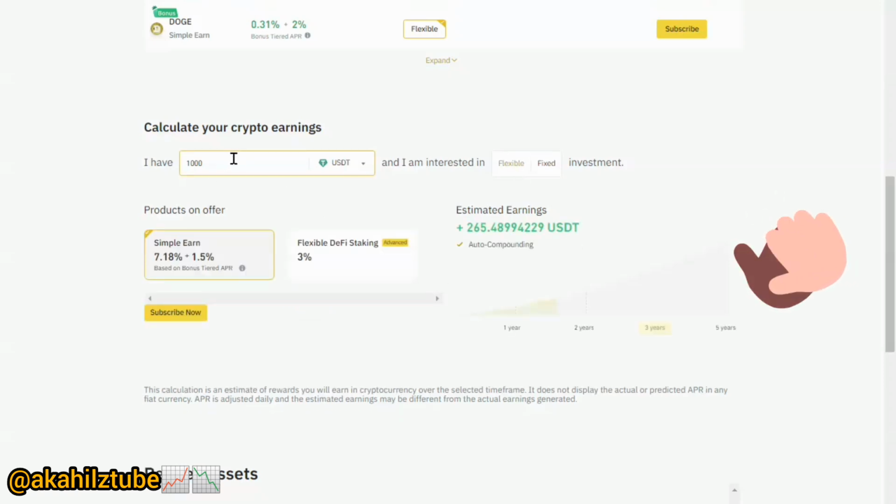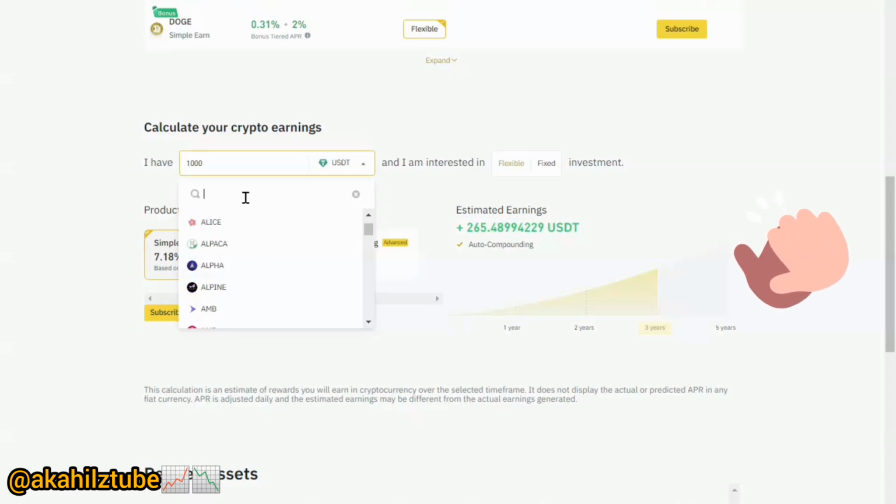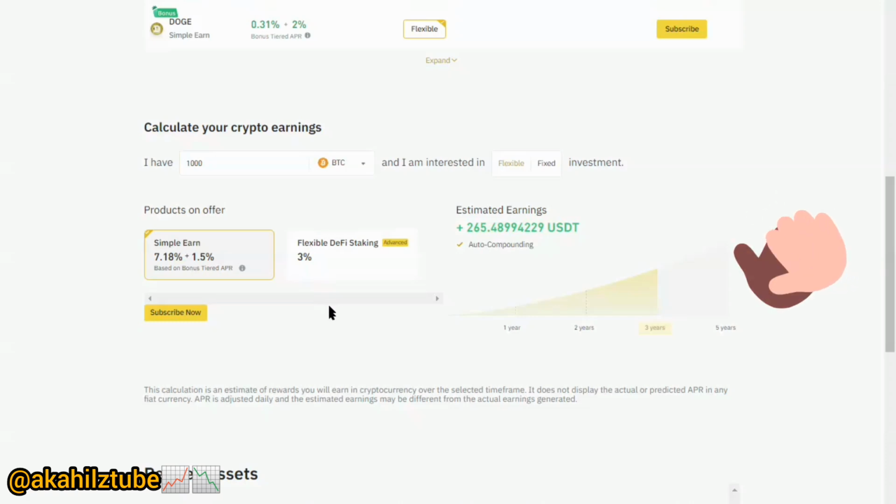If you want to check for USDT, or you want to check for BTC, all you need to do is just search for it. So let's say I'm going to search for BTC here because it's usually one of the most popular ones with lots of investors. So I'm searching for BTC. Let's say you have 1,000 BTC. Let's see, it's going to refresh here. So we're going to wait for this calculator.